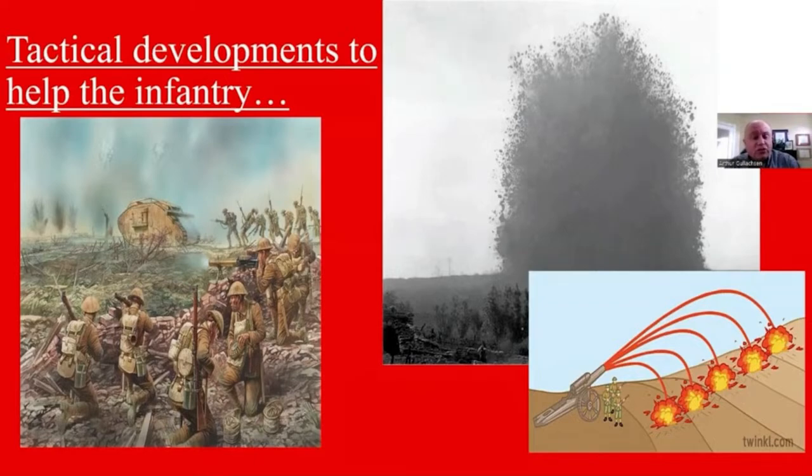And so, tactical developments to help the infantry advance, which was very, very difficult in 1916. Mines were dug under the front line, with various results. Infantry tactics, though, were very poor, nothing like today. You see an infantryman charge forward, go down, and of course get up, jumping to your feet, then down again as the enemy machine gunner fires. It's sort of the pepper potting that we see today in Anglophone armies. That wasn't present in 1916.